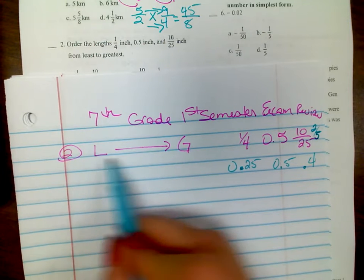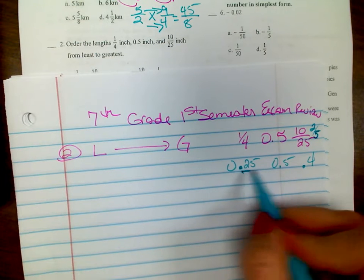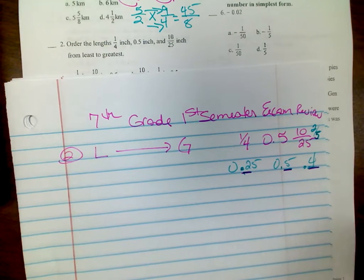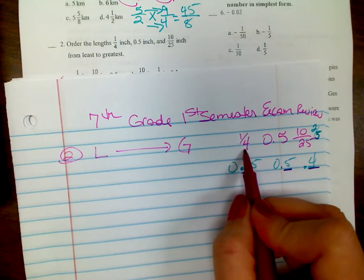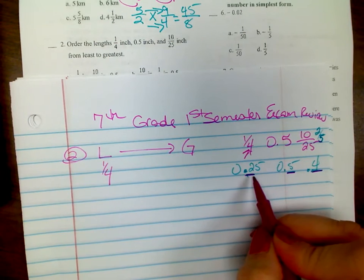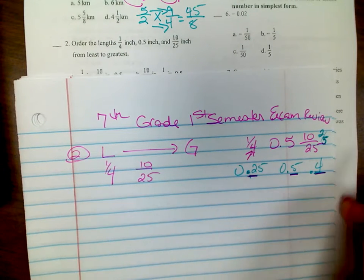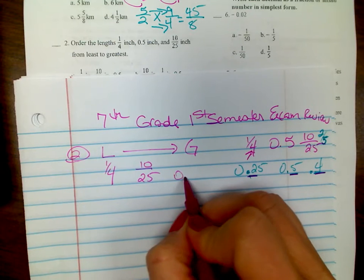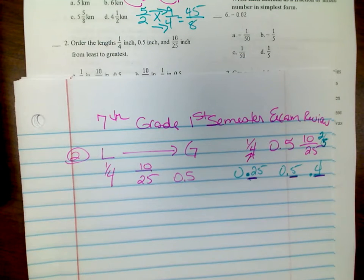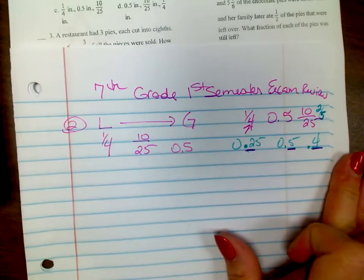Okay, so I'm looking for least to greatest. So no one has a whole number. So we're looking at our 10th spot. And I want least to greatest. Least is going to be 0.25. So that's going to be my 1/4. The next one's going to be 0.4, which is going to be 10/25. And my greatest one is going to be the half. Okay? So check your answers and choose the right one.